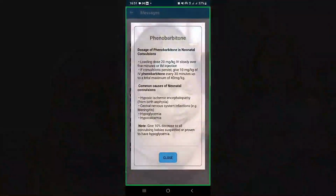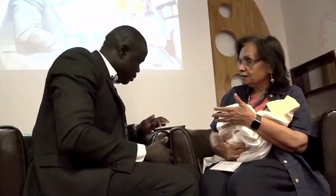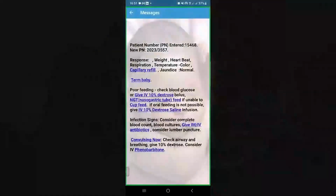What are we going to do now? So let's see what Prisms tells us. It says the common causes of convulsions could be birth asphyxia, some infections of the brain, hypoglycemia, and hypocalcemia. So we treated the glucose, right? We gave the dextrose and it didn't stop. Should we give the antibiotics and then wait for the doctor to decide? Let's go back to the management.